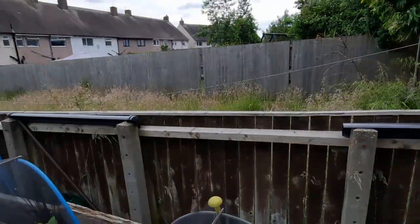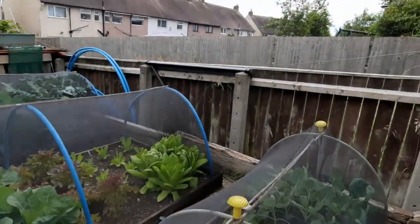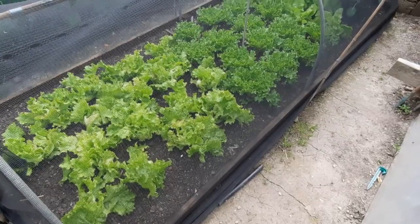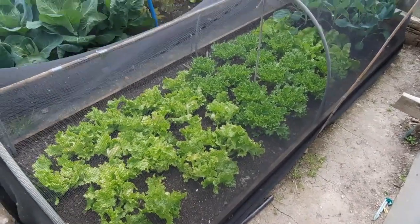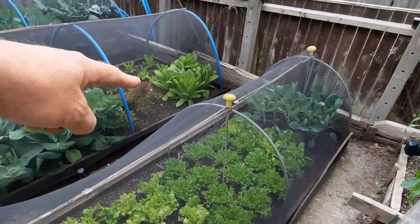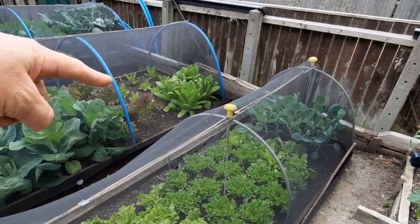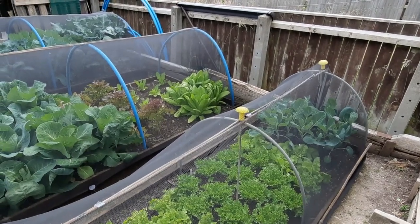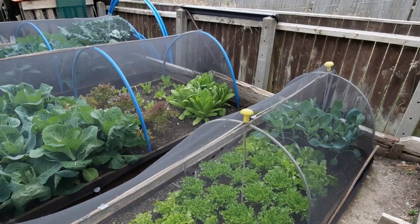Right, I'll have a look at this situation here now. I've got more lettuce to harvest. After today, just from this area, lettuce, and that over there, I'll be fast approaching about £27 of lettuce I've had so far. So it's done all right.